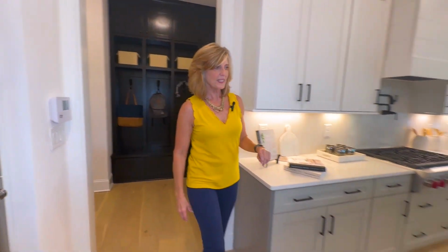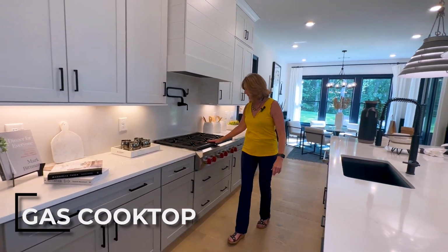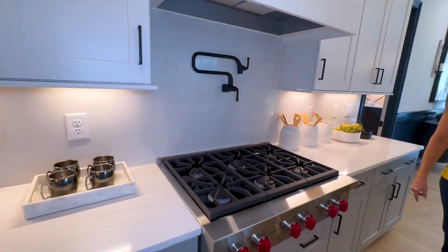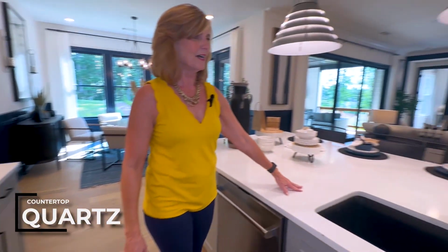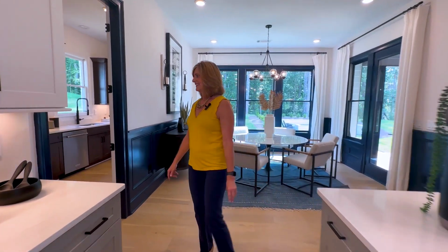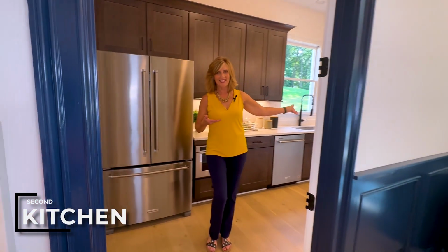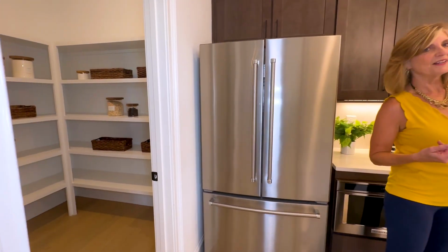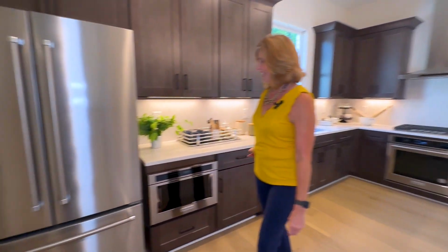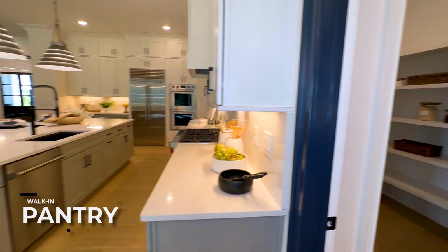Now continuing through the kitchen, you have this amazing gas cooktop, 6-burner, pot filler, beautiful quartz countertops. You can entertain the masses here. And check this out. Second kitchen for you chefs and entertainers. Another oven, another sink, another dishwasher, another microwave, another refrigerator, and a huge pantry.